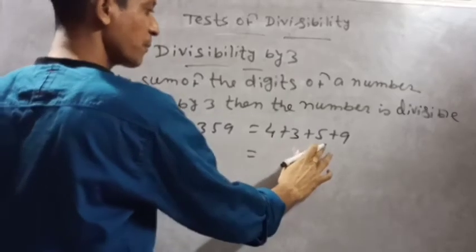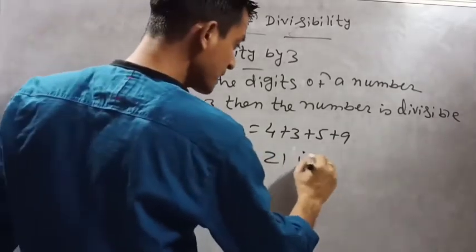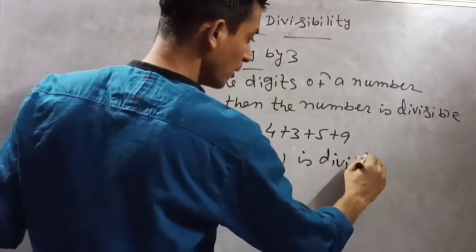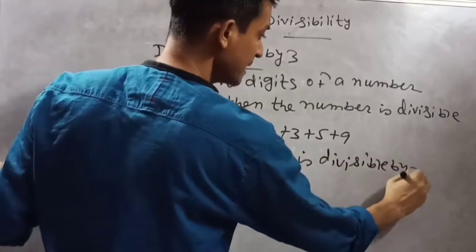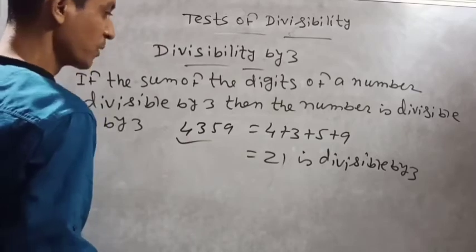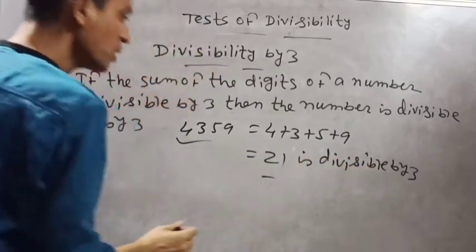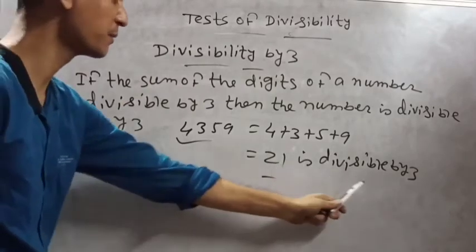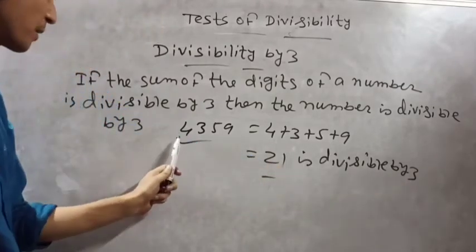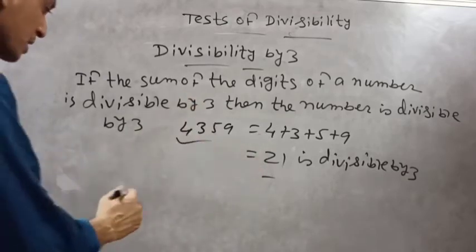4 plus 3 is 7, 7 plus 5 is 12, 12 plus 9 is 21. So 21 is divisible by 3, so the number is divisible by 3. 21 is divisible by 3 because 3 is a factor of 21. So 21 is divisible by 3, so that number 4359 is also divisible by 3.